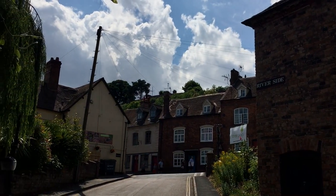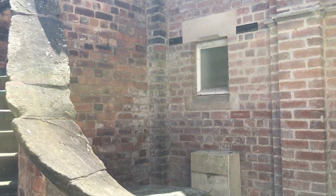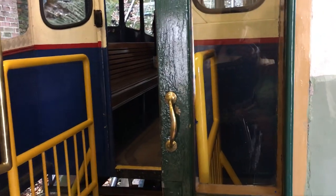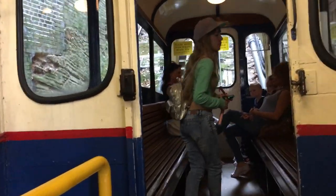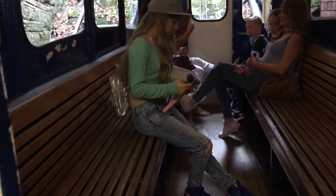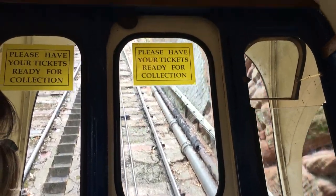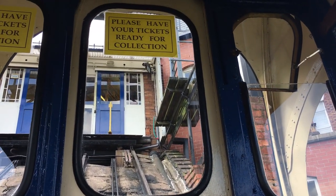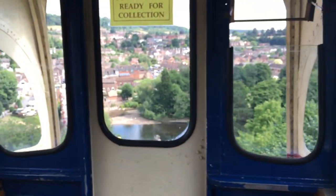It's time to take a ride on the Castle Hill Railway, which is the steepest and only inland railway of its type in England. This railway has been transporting the people of Bridgnorth up and down the 111-foot sandstone cliffs that separate the High Town from Low Town since its opening on the 7th of July 1892. It's only a short journey, but I always feel it's a well worth it experience.